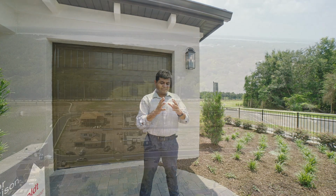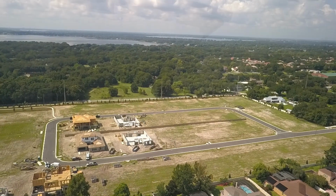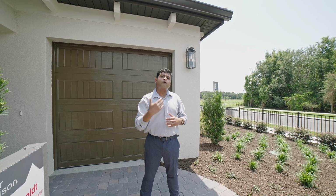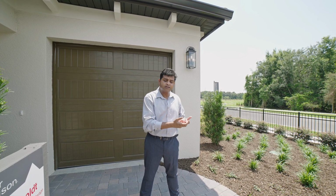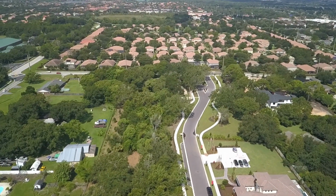It's in a very small community. They only have about 42 lots. We're in phase 1 of this community with 34 lots, and then you have another 8 lots, which is going to be in phase 2, which is not a gated community, but this community is gated.